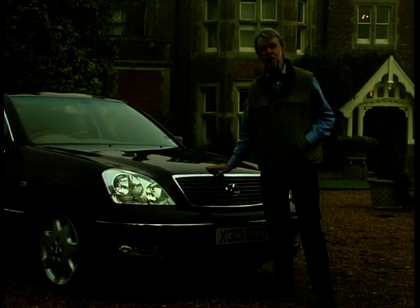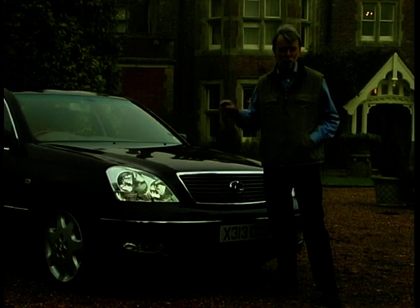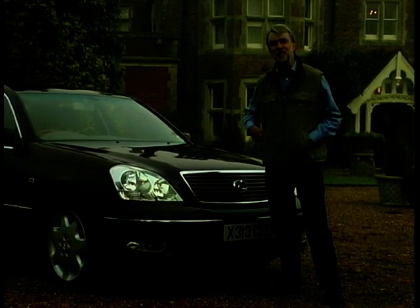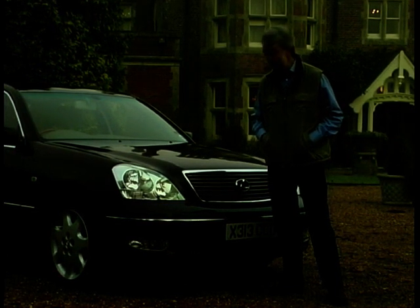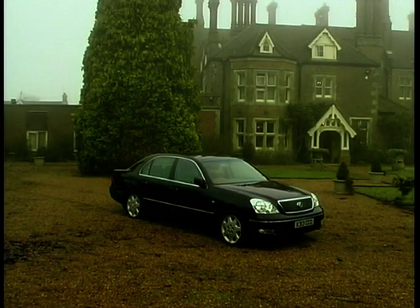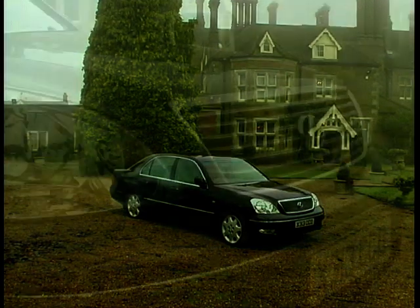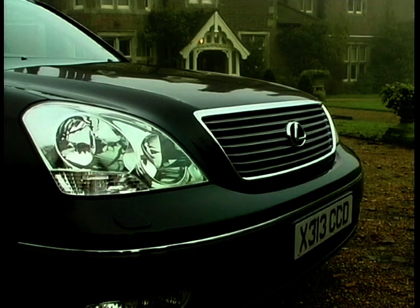Well, now there's a new Lexus, the LS 430, and after 10 years of awesome success in the luxury field, well, perhaps Lexus has established its own charisma and heritage. Not that they've changed the appearance of the car that much. Lexus always had a bland, anonymous-looking front end, and that's carried over onto the new model.